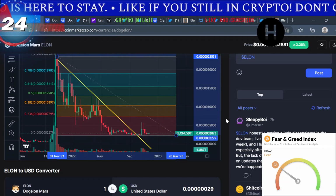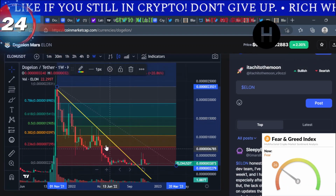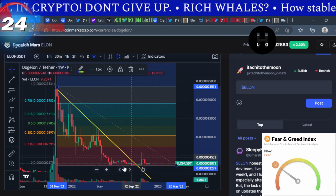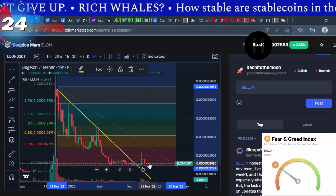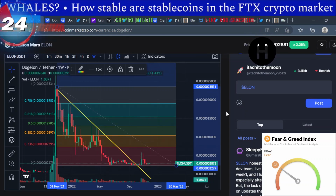But again, I didn't pull the metrics up as far as RSI and MACD, but I just want to show you, family, on the weekly charts. We are beginning to print green candles on the weekly, and if we get 3 white soldiers in a row, that could be extremely bullish for the Elon token.